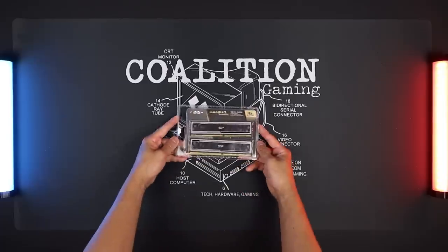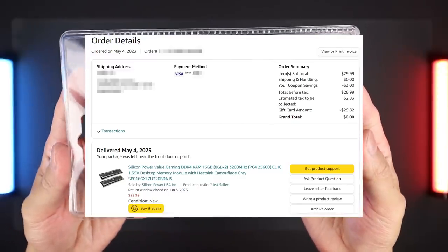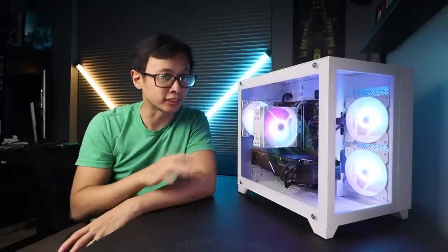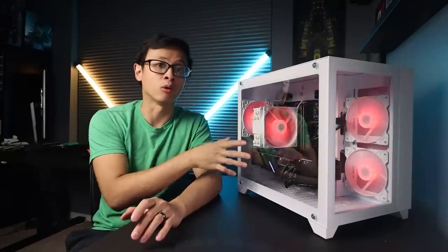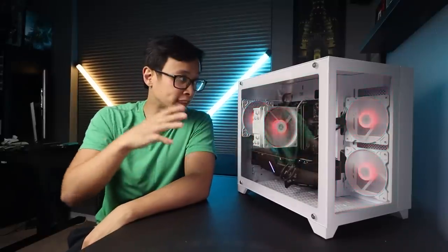For memory, I went with the cheapest DDR4 kit I could find, and that was the 16 gigabytes of Silicon Power X-Power Turbine rated at 3200 CL16. I should note though that the 10100F does not support memory running faster than 2666 megatransfers per second, so the set is actually running at that speed right now. It was actually cheaper to get this 3200 kit than a 2666 one.